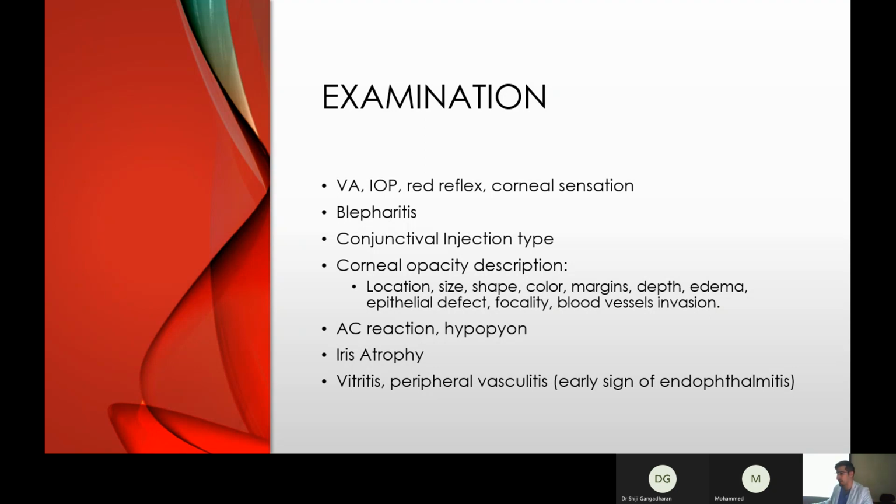Then I rarely hear a consultation with a perfect description. But you have to comment on the location, the size, shape, color, margins, depth, edema, epithelial defect, focality, and blood vessels invasion. If you comment on all of these, you will describe it كأنه اللي قاعد يسمعك he's looking at it.